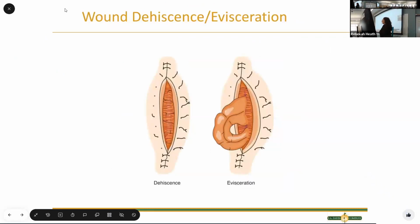This is abdominal wounds. A dehiscence is when the suture line or whatever is holding it together has pulled apart. Evisceration is after dehiscence, when abdominal contents spill out from that wound. I like to think of evisceration as escape, like the abdominal contents are trying to escape. That's how I remember the E for evisceration, and that's when the abdominal contents, usually bowel, are coming out.